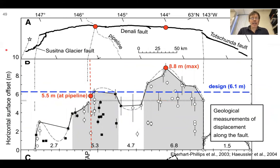So we can look at what these measurements mean. This is a map showing, along the entire fault system, the detailed measurements made of how much horizontal slip occurred along the fault. So from northwest to southeast, I'll focus on two examples.